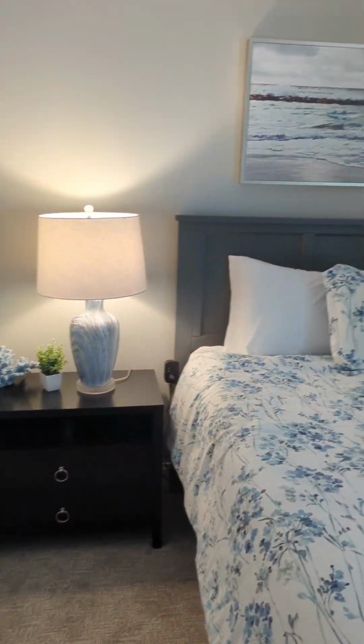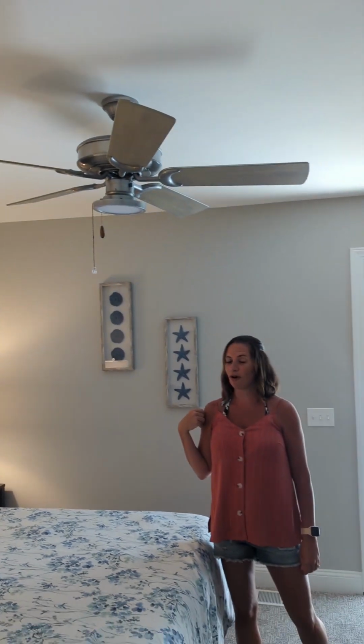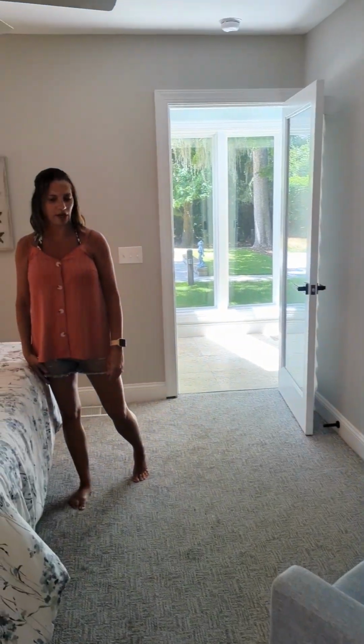And another big feature in this room is the fan, because there was no fan in here. It was always super hot, and as well, there was no light here in the middle. There were just the two lamps. So we added that, and that's been a great feature in here.